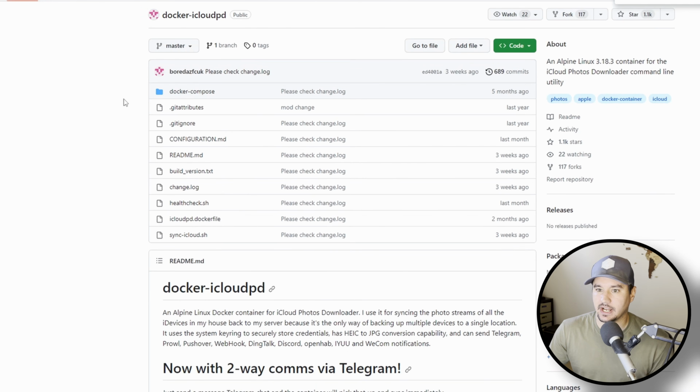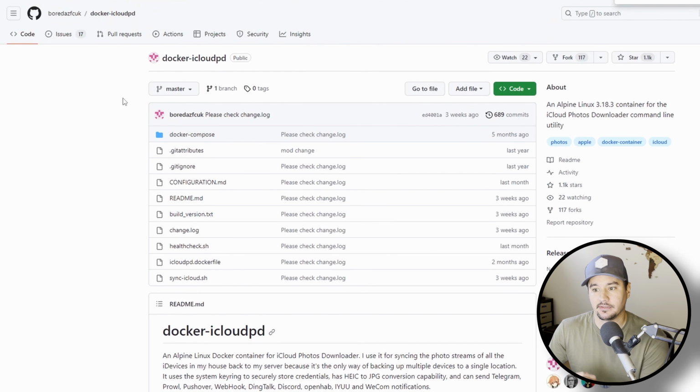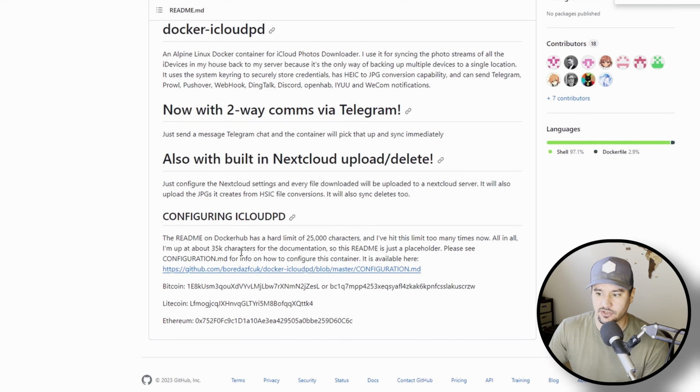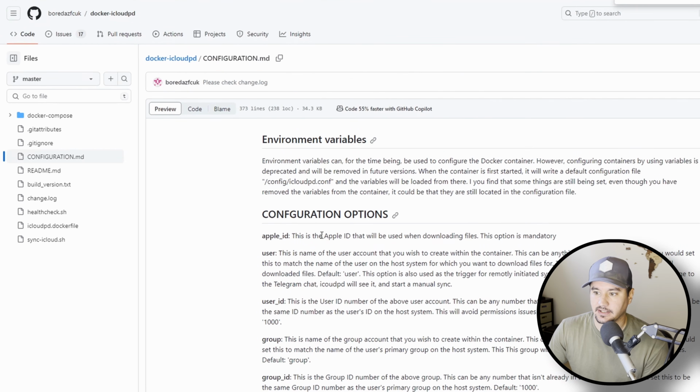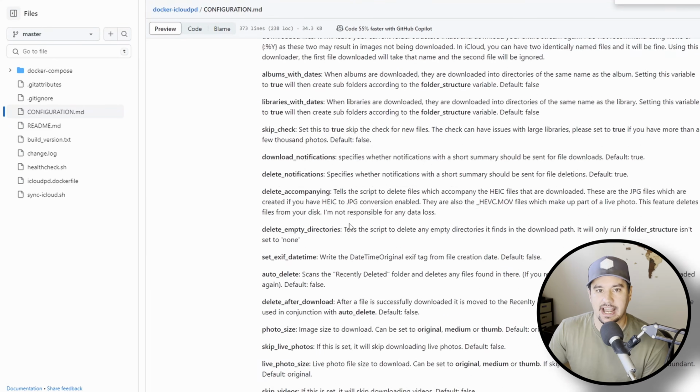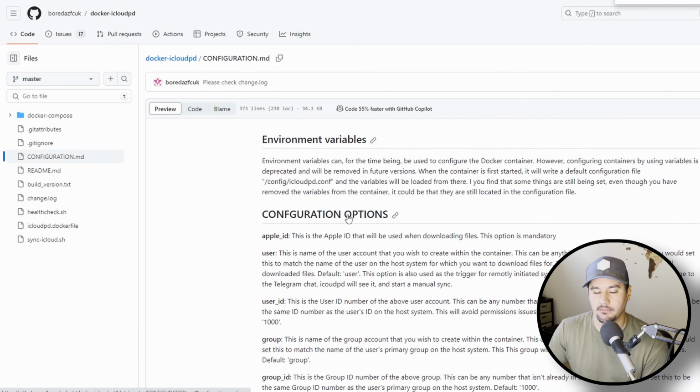The first thing I want to show you guys is the GitHub for icloudpd. This is where you can pull this Docker container from, depending on what system you're running. Unraid has this in the Community Applications store, which is where we're going to pull this from. But if you want to run this on any other system running Docker, it is docker-icloudpd with some great instructions. There is a configuration link here as well, in the configuration.md file, that walks you through all the variables and how you would get this set up on any other system. But let's jump over to Unraid and get this set up.